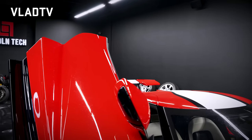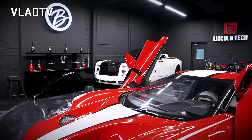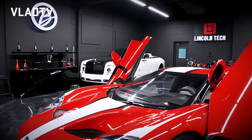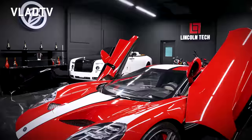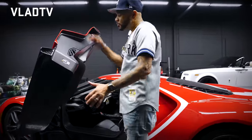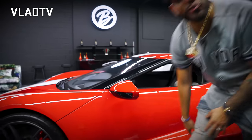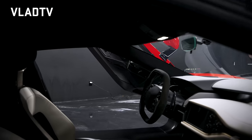So the cool thing about this is, of course, the doors open up. This is what the kids love. The kids love when these doors go up. We had to do a couple of modifications on this car. One was we had to actually put a vent in the front, because when you drive it, the rocks all go through here and you hear the rocks when you're driving, bing, bing, bing, and it just annoys the shit out of you.